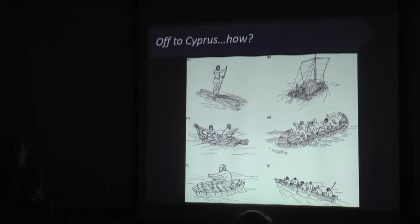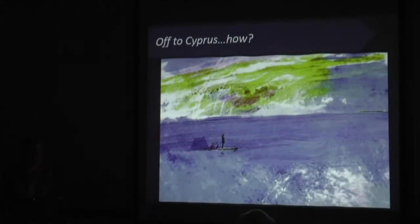And so those are things to think about when we think about some of the routes, and which of these possible seafaring technologies would be more appropriate from whichever coast you may have set off from, and whichever sea currents you may have to deal with. We know today from the media, very unfortunately, that crossing the Mediterranean in any way is a very, very difficult thing to do. And it would have been so in the past as well.